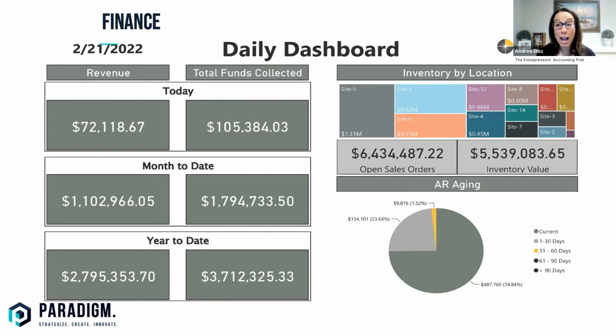Here we are. So how much revenue? This is, I'll call it, a simplified dashboard of what business owners should be looking at every month. The revenue that they're bringing in, the cash that they've collected. If you have inventory, where your inventory is, how much you have in open sales orders, and your AR. Being able to automate and have this at your fingertips helps you make business decisions and know where to focus your energy.